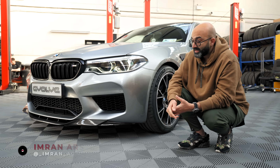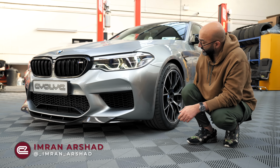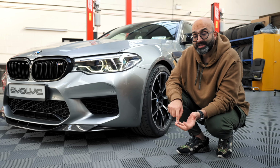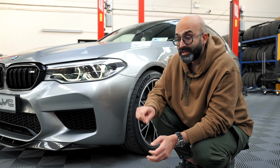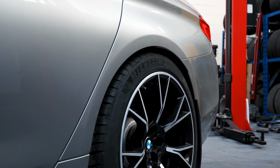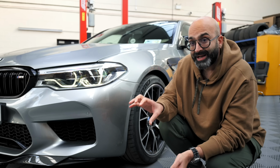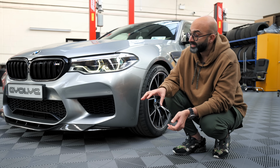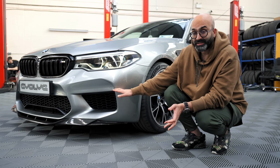The car has now been wrapped up with the RKP front lip, side skirts, our stage 2 package, which includes downpipes, the Remus midpipe and our stage 2 tune. Last minute the customer wanted to fit some spacers, so we've done that now to improve the stance a little bit. So the customer only has access to a particular type of 95 RON fuel in his area, and that's what we've tuned this car for.